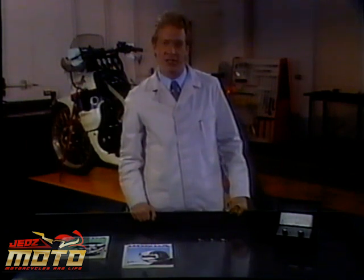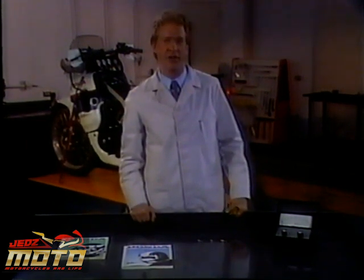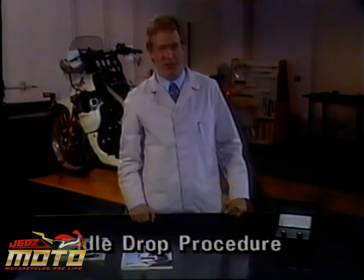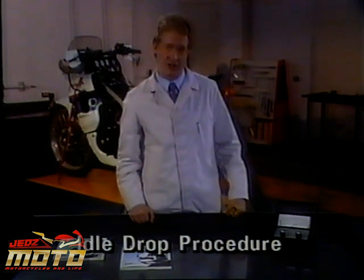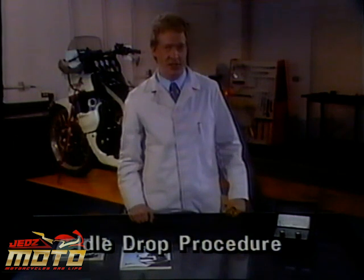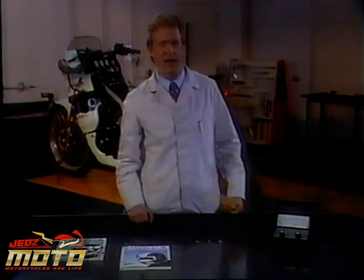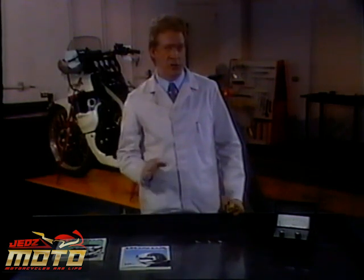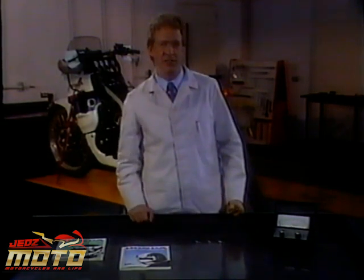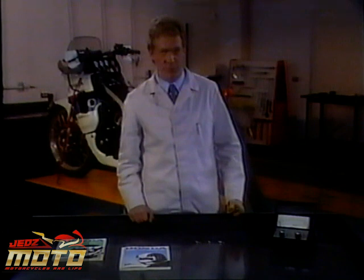I'll show you how to adjust the pilot screws on a multi-cylinder engine using the idle drop procedure. It's called the idle drop procedure because you adjust the pilot screws while watching for changes in the engine's idle speed. The idle drop procedure allows you to set the carburetor's idle mixture for the smoothest idle and the best transition to mid-range operation without an expensive exhaust gas analyzer.